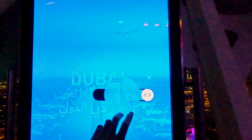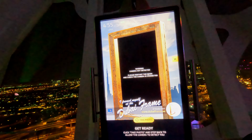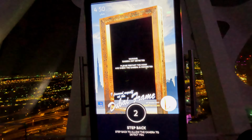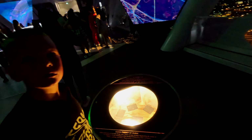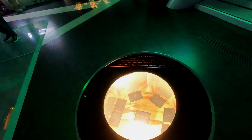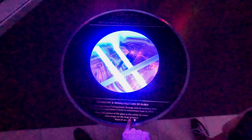See if this is touch. Yes. Please restart the kiosk. Without the camera. Okay, it's buggy. Good. Clean energy of Dubai. Okay, it's different. Okay, the solar power. Good. At least a bit. Center to create some magic.